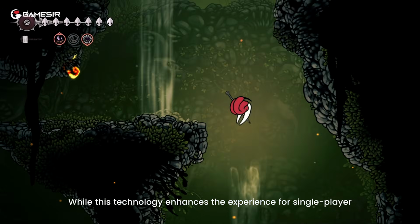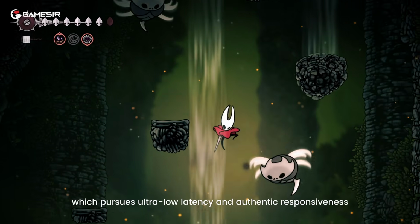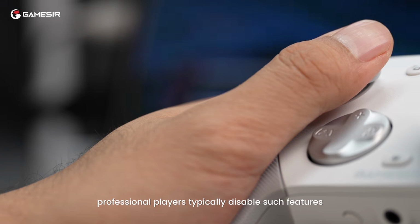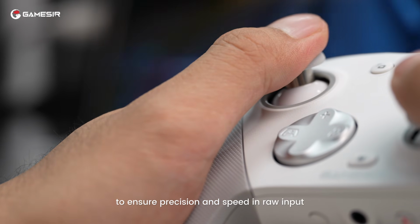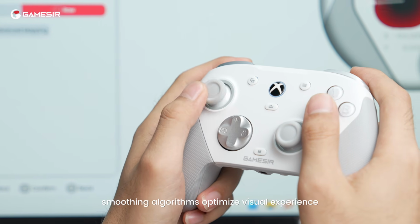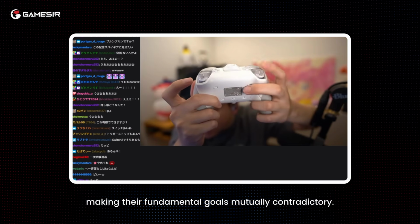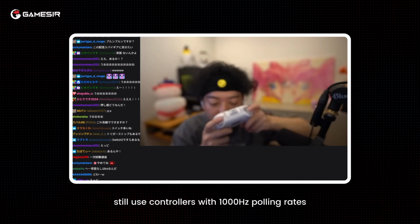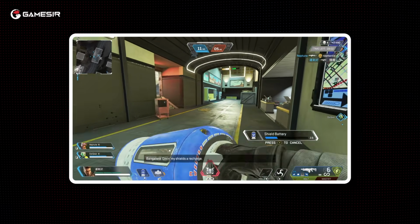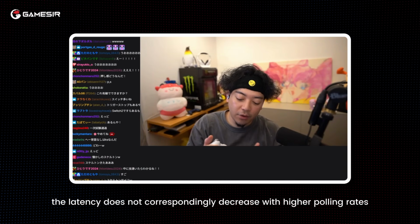While this technology enhances the experience for single-player or casual games visually, it completely contradicts the demands of competitive gaming, which pursues ultra-low latency and authentic responsiveness. Professional players typically disable such features to ensure precision and speed in raw input. Therefore, while a high polling rate aims to reduce true latency, smoothing algorithms optimize visual experience by increasing latency and altering data, making their fundamental goals mutually contradictory. This is why many professional players still use controllers with 1000 Hz polling rates for specialized competitions and competitive play. It also explains why, as controller polling rates continue to rise, the latency does not correspondingly decrease with higher polling rates.